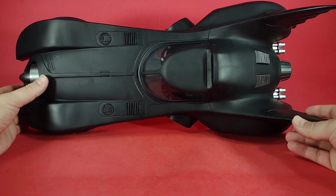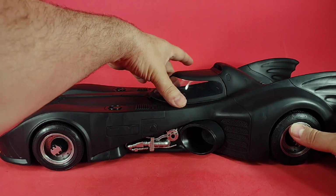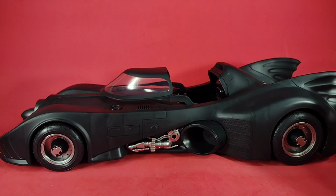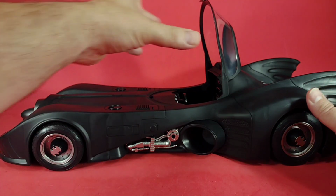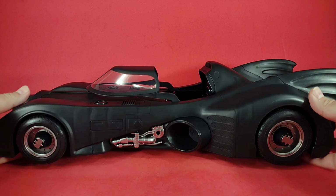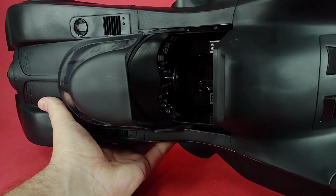What we do have is a button right here. And when you press that, the canopy releases, and then it slides forward, just like it did in the movie. You can also lift it and position it that way, but we all know it's supposed to come forward. And then once it does come forward, we can see down into the cockpit.